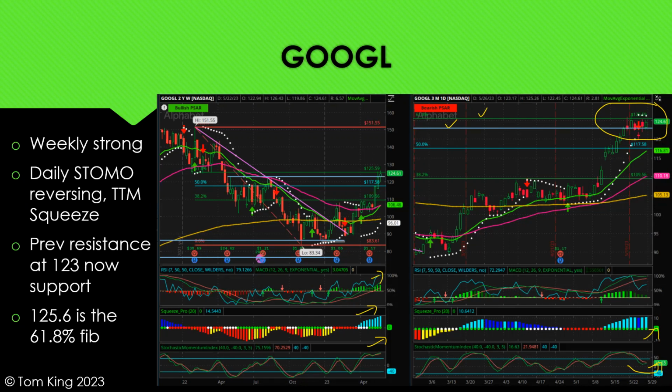So breaking through some resistance dating back to 2022. You've got some resistance that we pushed through, which gives us a little bit of a solid uptrend. If we pull back, we might bounce off of that. On the daily here, stochastic momentum is starting to reverse. It might be moving higher.